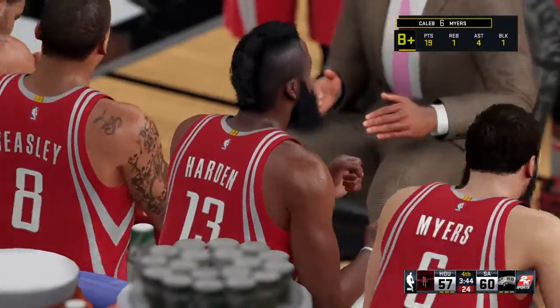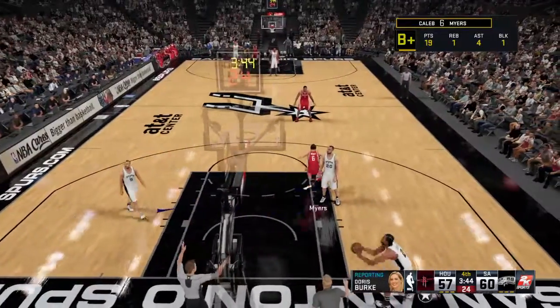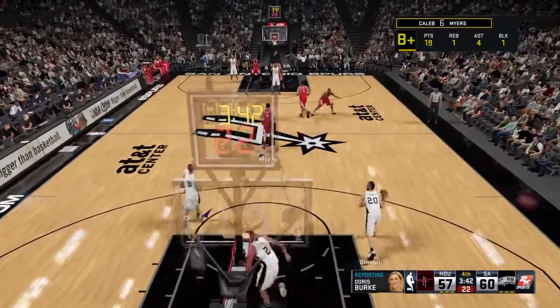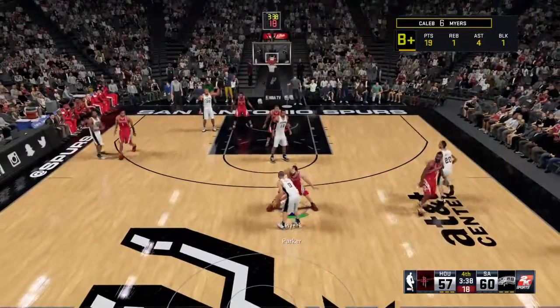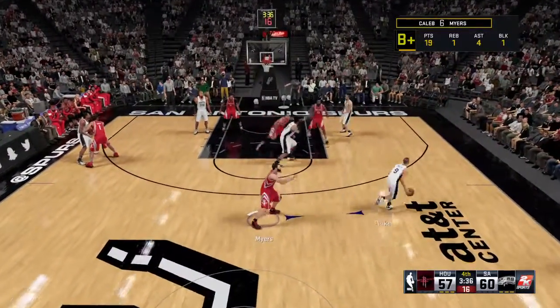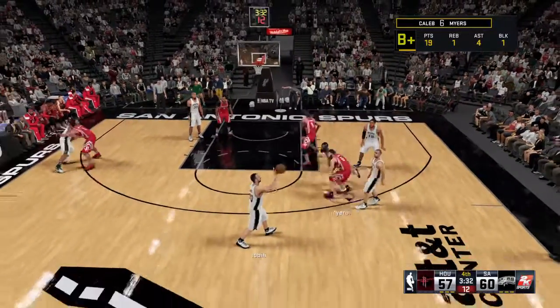I think Doris Burke has something for us right now. Doris? Thanks, guys. I was able to hear Greg Popovich coaching his team during that last break. He gave his guys the green light to keep firing from downtown, telling them, listen, I like the work you're doing out there. Keep finding those gaps on the perimeter. They're giving us open shots.